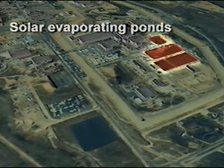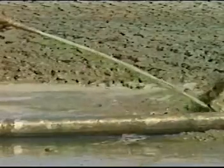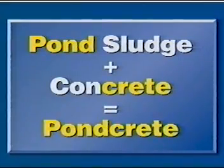A 1986 agreement between the Department of Energy, the EPA, and the Colorado Department of Health required Rockwell to close solar evaporating ponds that were leaking into the groundwater. These ponds had been used to evaporate water from waste liquids, and there was contaminated sludge on the bottom of the ponds. To dispose of the sludge, Rockwell decided to mix it with concrete to make a hard material they call pondcrete. They would ship the blocks to Nevada for disposal.